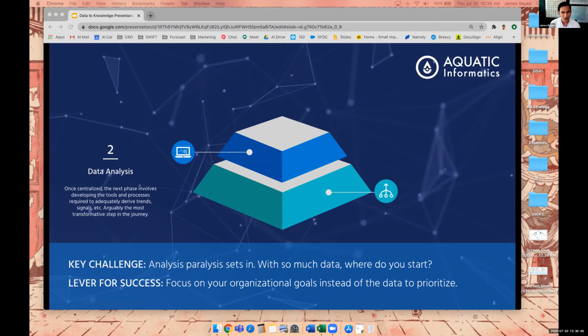Again, in working with a number of organizations, the area of success and what we've seen is companies really focus on their organizational goals and prioritize that, as opposed to just looking at the data. So instead of getting mired in the data, they're really challenging their ideas and asking why and so what type of questions. So that is really the key thing in step two, focusing on the goals and the outcomes and the problems you're looking to solve, not the data.